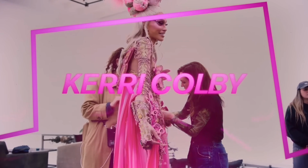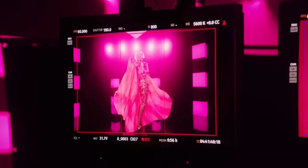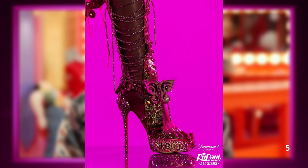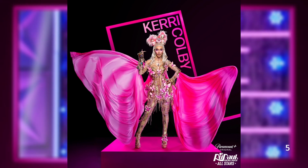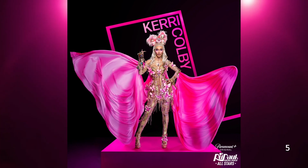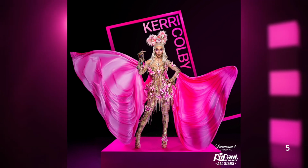And finally, from bracket number 2, season 14, Kerri Colby. Alternative, cyberpunk, fashion, futuristic, fantasy core. Okay, the shoes. Just the shoes, honestly, with the Kerri and the level of details, this is insanely good. Different for her. I appreciate all the visually rich elements with the cyber butterflies, the dripping, the Thanos globe, the head accessory, and honestly, this is perfection for me. The wig was the best choice. The level of details, it's insane. There's nothing wrong about it.